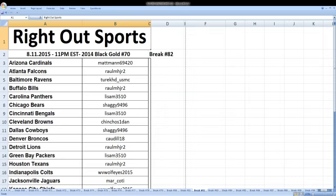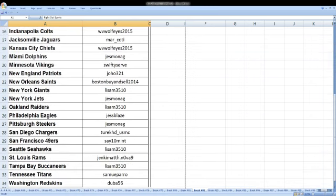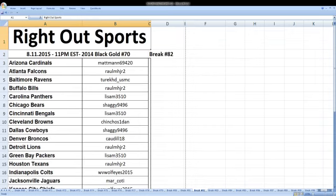Chinko's one, Dan, I believe, welcome to us. Call deal with those Broncos, West Virginia... Dubba, Samuel Perel, Say 10 Mint, Jenke, L.I. Sam, Jess Monag, Boston Buy and Sell, Joho. Looks like most everybody's been with us throughout tonight. Ah, Black Gold. What a set.